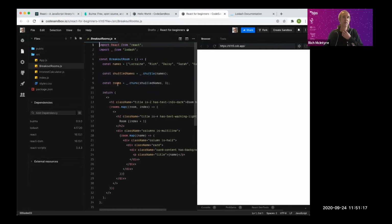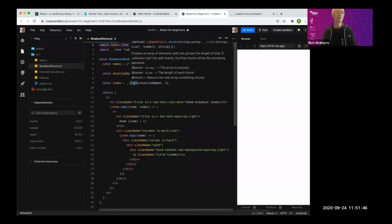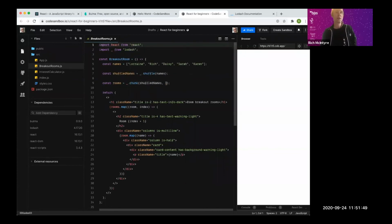So here's an example of a breakout room. So say you've got a Zoom call and you want to put people into breakout rooms. And I think probably Zoom has this functionality built in now to be able to give you a random list of rooms. But just say for theory's sake, how do we do that? Here we can see that we've got some names. We shuffle those names and then we put that list of shuffled names into those different rooms. And this is what the markup now looks like, to loop over those rooms and then to put a name into them. So how does that look?